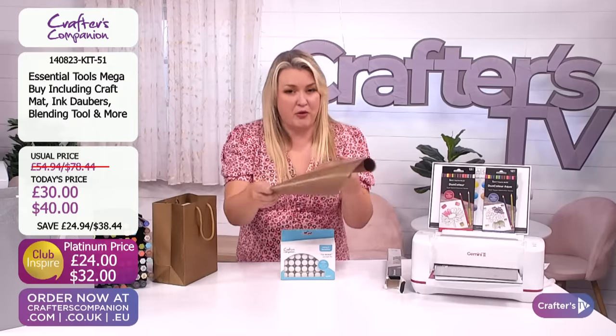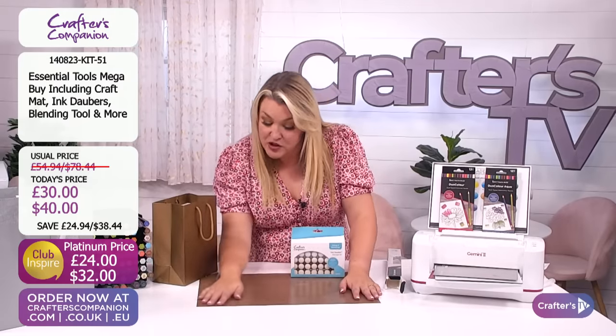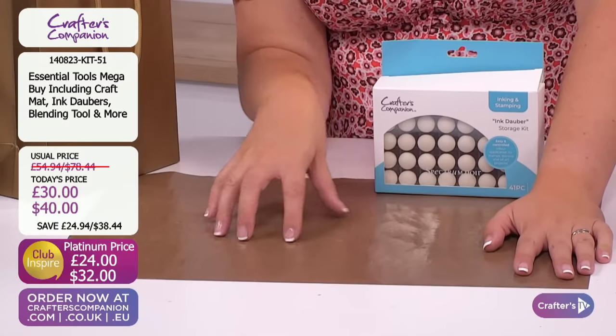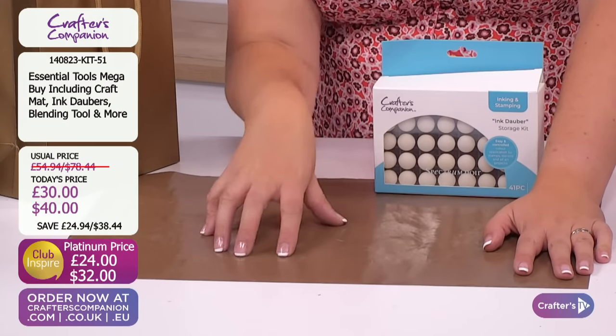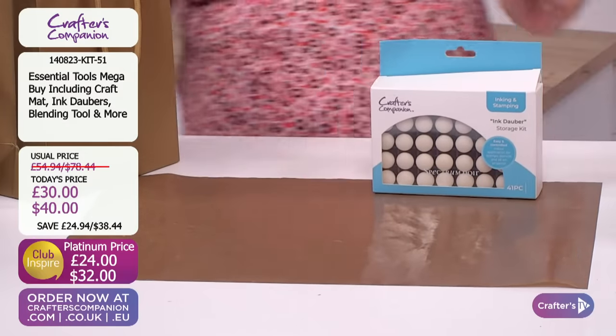This isn't about protecting your surface, although it does protect your surface. What it does is give you a surface that increases the open time. So you put ink onto here, the ink will stay wetter for longer so that you can blend with it. That's the beauty of this. They're $9.99 on their own, that's included, right?